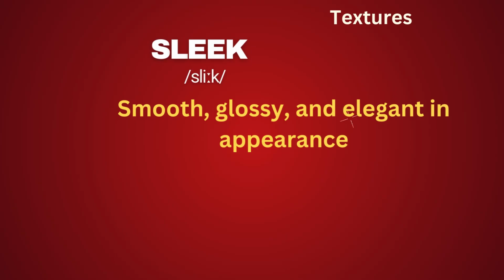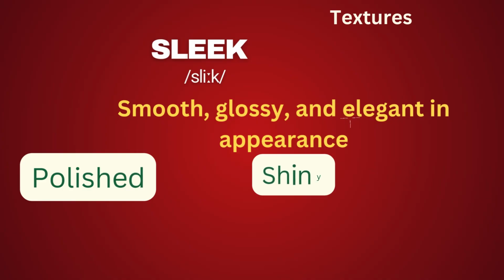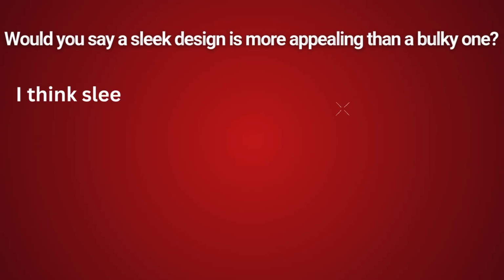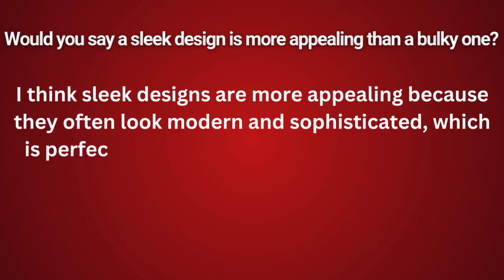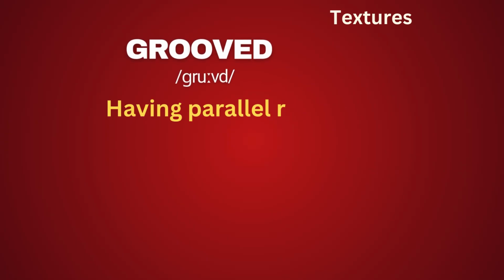Sleek. Smooth, glossy, and elegant in appearance. Polished. Shiny. Trim. Streamlined. Would you say a sleek design is more appealing than a bulky one? I think sleek designs are more appealing because they often look modern and sophisticated, which is perfect for things like smartphones and cars.